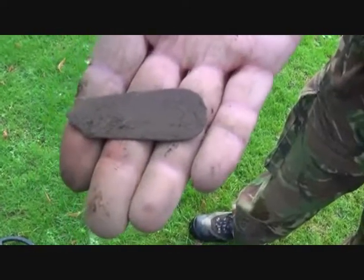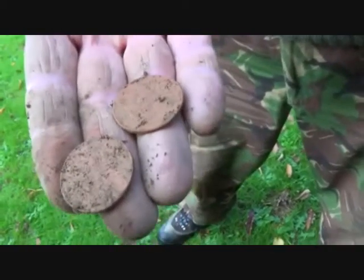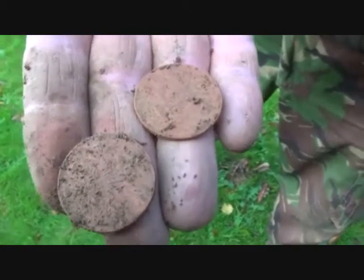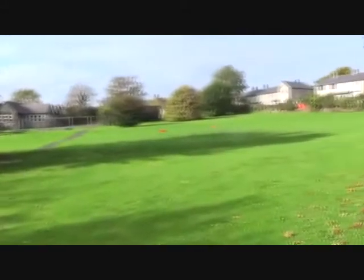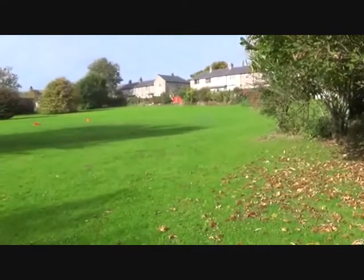Hey, copper spoon handle. Bit of promise. Couple of 2p's. Shall be giving up shortly and going down to my Balefield site. Another 2p. But I will bid adieu to this. Thank David for showing me it, and we're on our way for some seals.